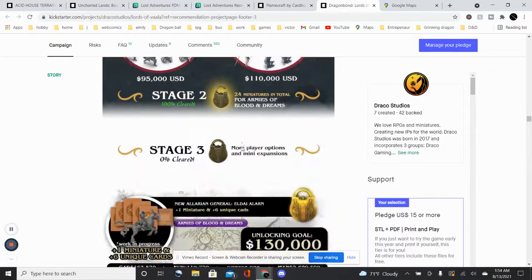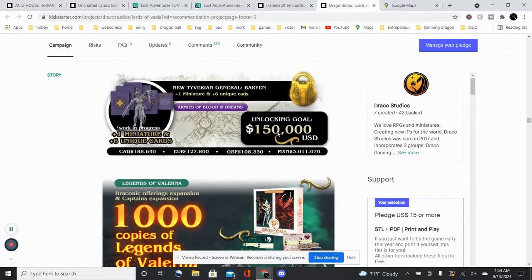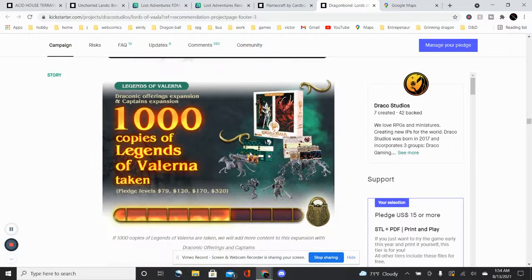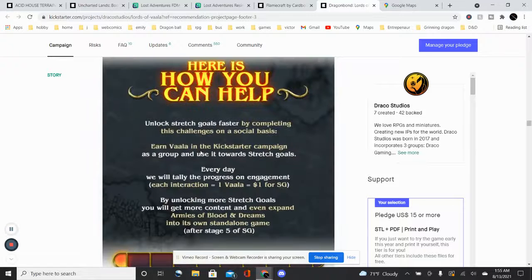Yeah, so this would be really cool. Okay, let's see if you reach stage 3. So again, this is kind of like stuff getting unlocked if they reach these price points here. This is the Draconic Offerings expansion, 1,000 copies of Legends of Vaala taken, and this is showing you all the different pledge levels that are at.